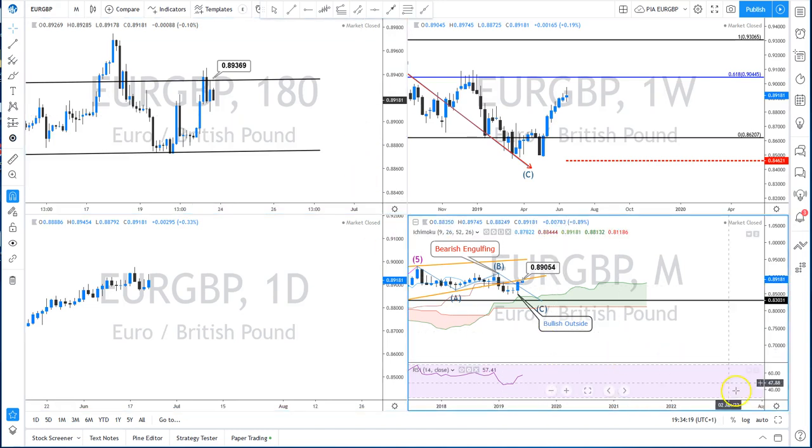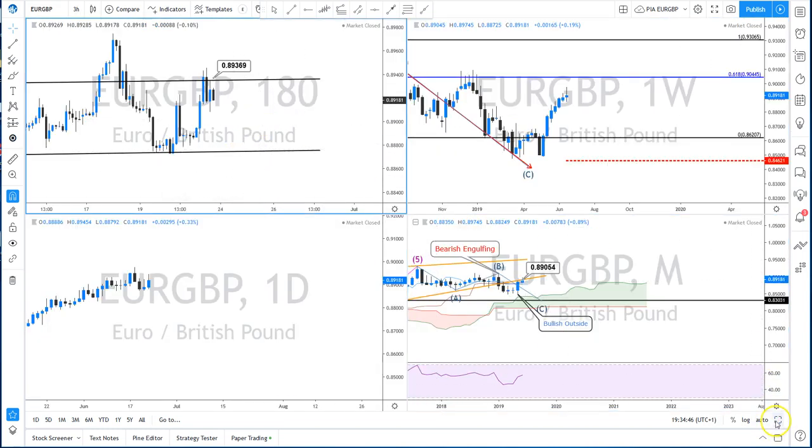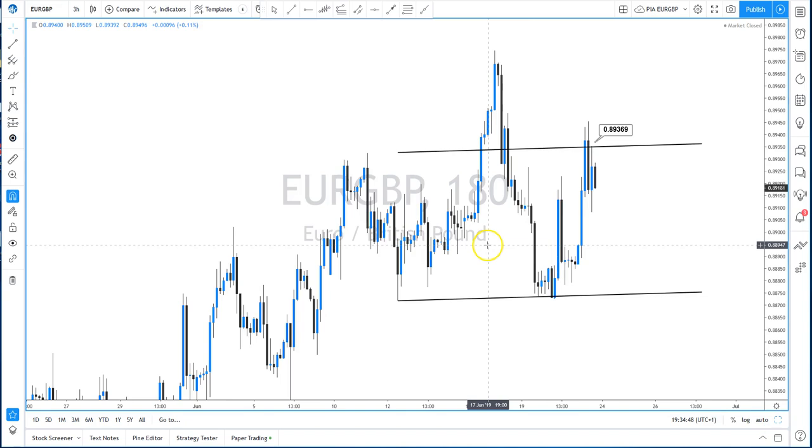Euro sterling, going to show two time frames. This one is the monthly chart. If we close this month below 89.05, which is the reverse trendline resistance, then that would indicate that this last pretty aggressive move to the upside has just been a correction, and the measured move target for this pattern is at around about 83.10.